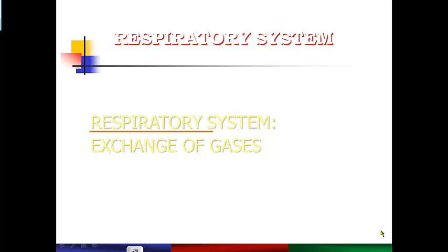Okay, ladies and gentlemen, today we're going to talk about how gases are exchanged inside of your lungs in the respiratory system. If you remember our last video, we talked about the different parts of the respiratory system. We talked about how air goes in through the nose into the nasal cavity. It gathers moisture and is filtered. Then it goes down through the pharynx, past the epiglottis, into the trachea or the windpipe.